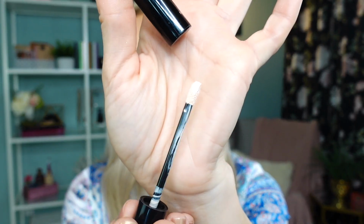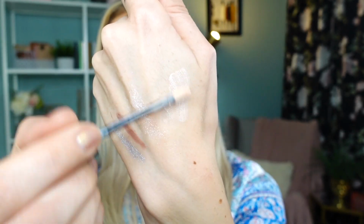I've also tested an Alter Ego eyeshadow primer. It does have a really thin formula and applies really easily. It feels nice and creamy, but then you tap it out and it sets into a matte finish, very smooth on skin. I've already tried it on my eyelids.